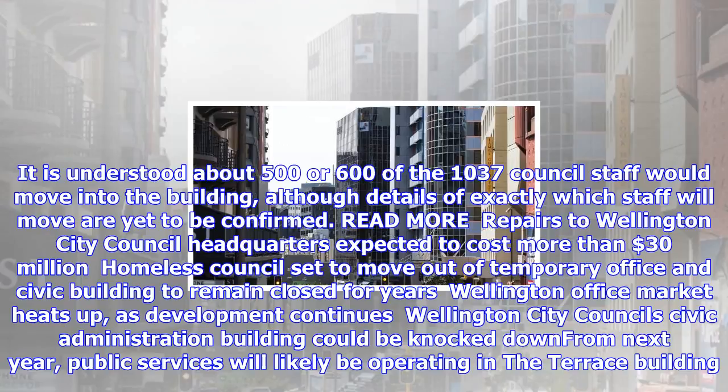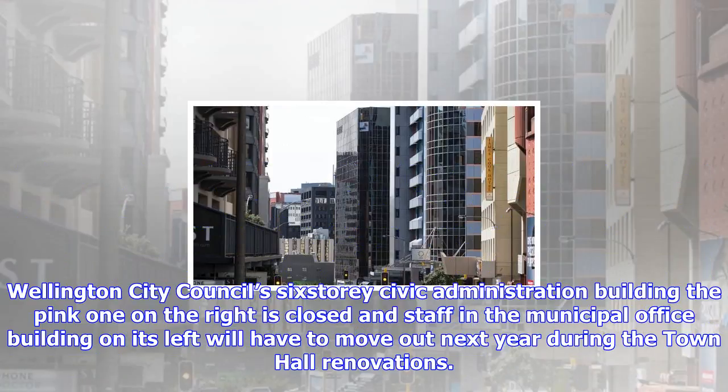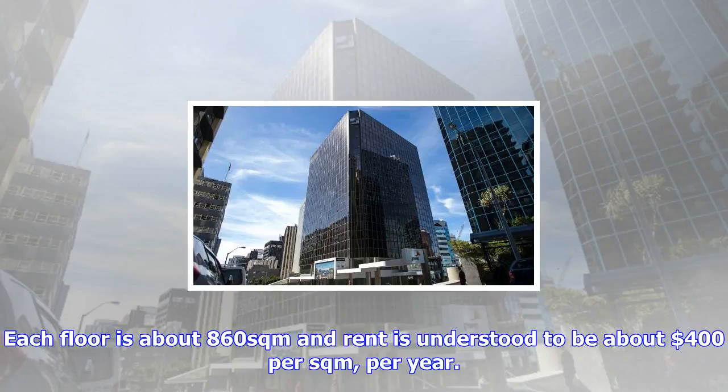Each floor is about 860 SQM and rent is understood to be about $400 per SQM per year. This means the council could be renting 8 floors and forking out $2.8 million in rent per year. However, commercial terms are still being negotiated. Last year, a report from independent property advisory firm 22 cited rent in the PwC building at $550 per SQM.